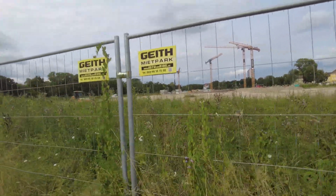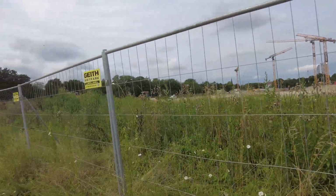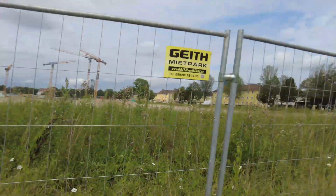Let's see how this will develop. There will be a lot of people living here, new, in the Berg am Laim quarter. Let's see how they get around. And I will definitely, as mentioned, walk by here from time to time and document the process of the construction of the Truderinger Acker. But now that's it for this one.